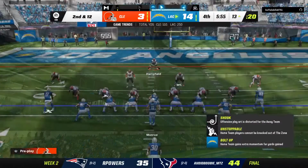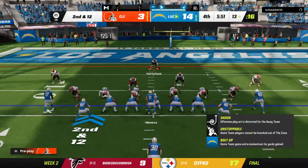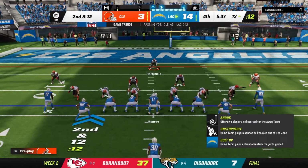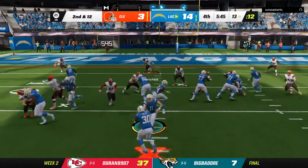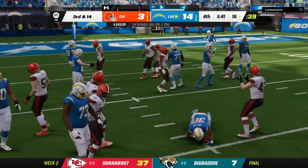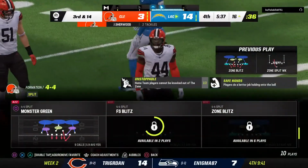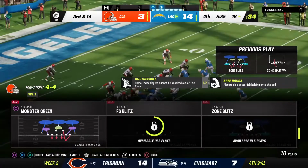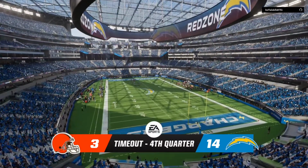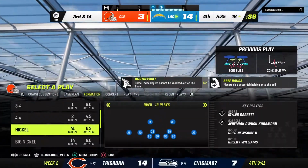First play of the drive goes the wrong way. Here's 2nd and 12. Going on the ground with Eckler. And this Browns defense coming to life. They get him behind the line for a second straight play. That's a big loss of 3, and it brings up 3rd down. Now the Browns will use the first of their 3 timeouts. That'll leave them with 2 remaining. We'll be back after this.